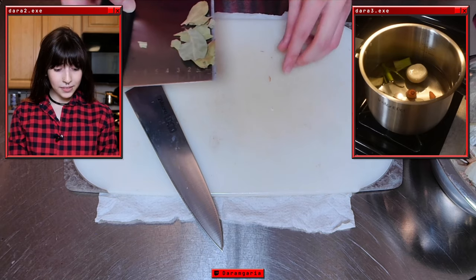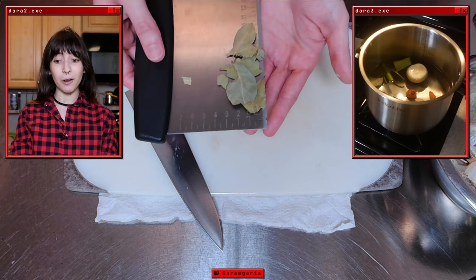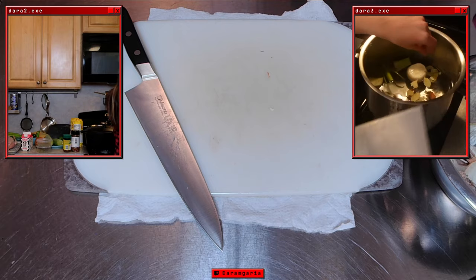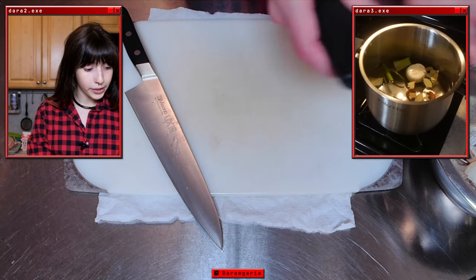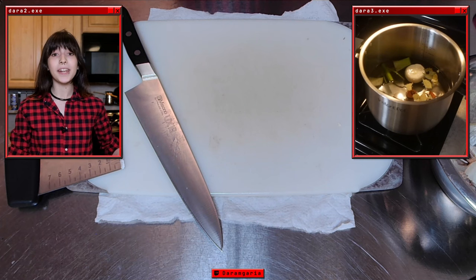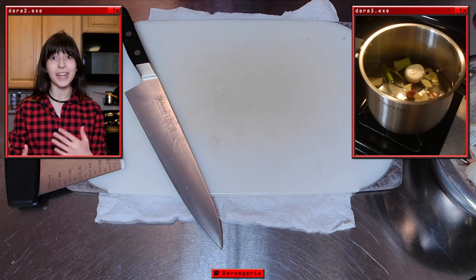And again, at the end of the day, you just really need bones and I would say an onion to make a really, really good stock. So none of this stuff is necessary, I just have it. But what I will be doing is intentionally keeping the stock bland. So I'm not adding any chilies, I'm not adding any spices, and I'm not adding any salt.